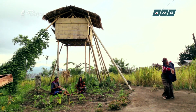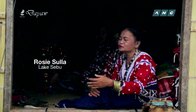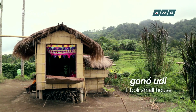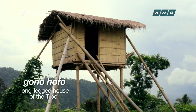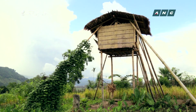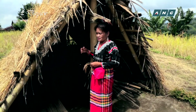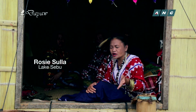Everyone is welcome to Gonohofo, and you, visitor, God will bless you. So it's a privilege you come to my place. You see my small house, Gonoudi. So Gonoudi, where I used to rest when I am in the field and do planting the different kinds and varieties of palay. And then welcome to Gonohofo, the long-legged house, where the old folk used to stay when there was critical situation before. And then the Lawig Tonok, where our old folks stay when there is typhoon and earthquakes. Then the Angat there, it narrates that where to watch Maya birds.